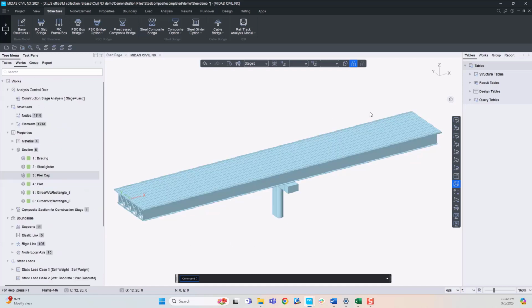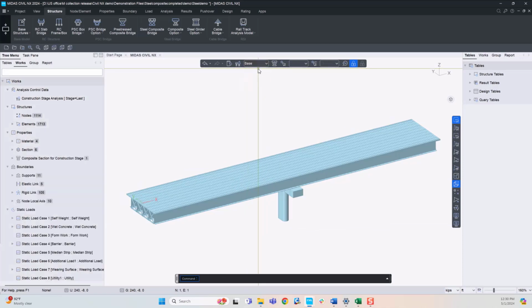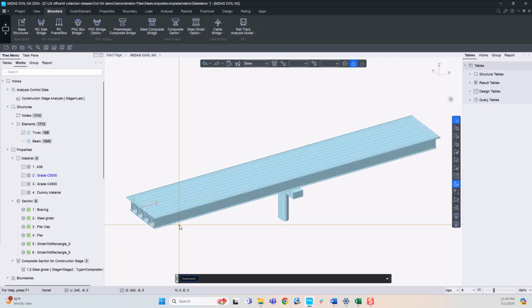In case you want to make any changes to any of the sections, you can just select it in this manner and I will just drag and drop in this. So you can see in the command window, I can make the change to the base stage. So I just go to the base stage and then I update this, say with the pier cap section. So you can see the update has been made. From here, I can undo the program.